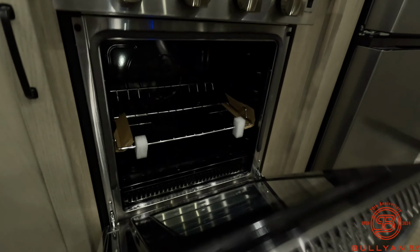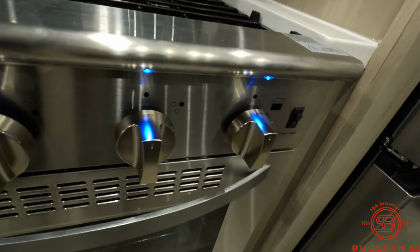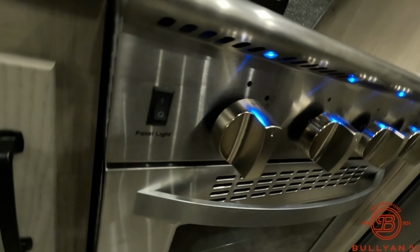Nice big oven here. No problem getting a turkey in there. Beautiful 3-burner stove. Nice LED lights on the knobs. Nice big microwave, along with plenty of storage. Alright, island. It's got ventilation that comes out of it for your heat and AC. Beautiful cabinetry. Nice big sink on top with a nice detachable faucet. More plugins on the other side here.